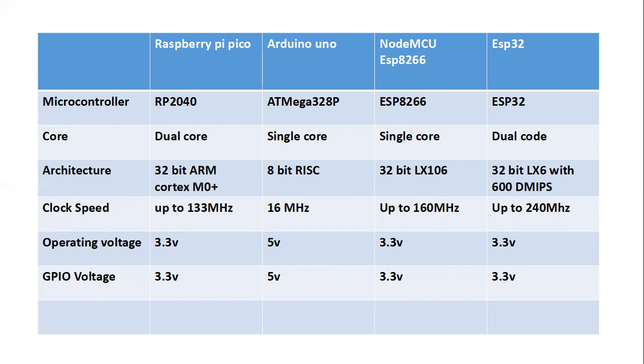Talking about the clock speed, the Raspberry Pi Pico supports up to 133 MHz, the Arduino Uno has 16 MHz, the ESP8266 has up to 160 MHz, and the ESP32 up to 240 MHz. Operating voltage: the Raspberry Pi Pico operates at 3.3 volt, the Arduino Uno operates at 5 volt, and the ESP8266 and the ESP32 operate at 3.3 volt. For the general purpose input-output voltage, except the Arduino Uno, all the three boards have 3.3 volt, and the Arduino Uno has 5 volt.